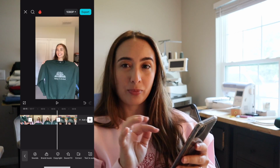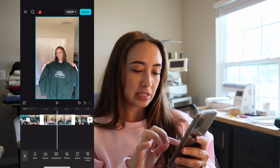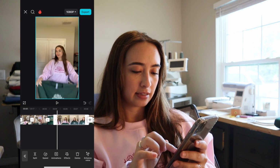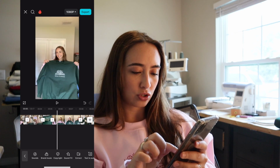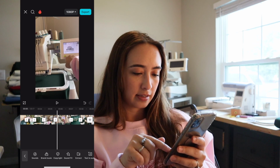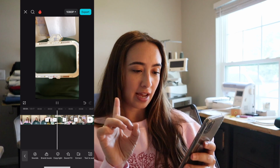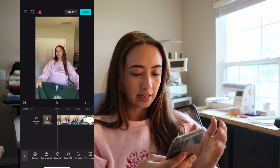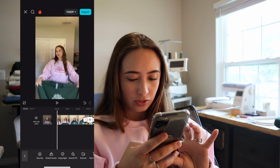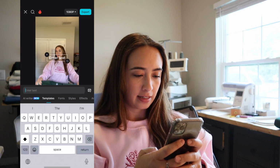Amazing. Now I'm gonna grab one of these little clips of the finished product and put it at the beginning. I purposely made this one a little bit longer, so I'm going to slide that to the front. So the way that you do it is you just press and hold and slide. And then I think that I'm going to add some words to it, so maybe let's embroider a sweater together. Right? So we are going to put text, add text.